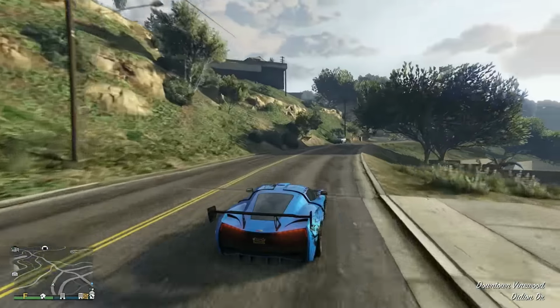The acceleration is awesome, but the biggest problem that I have with the Coil Cyclone 2 is when you put the HSW upgrade on and you fully upgrade it, this thing becomes mildly undrivable in the corners, shockingly. It's very weird. It has almost more power going to the front wheels than the rear wheels, it would seem. And this causes a lot of torque steer and kind of makes the handling experience a little bit miserable.